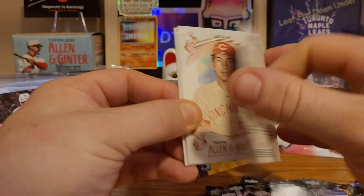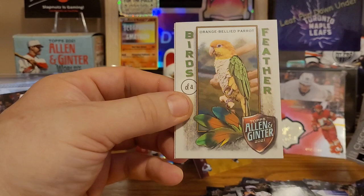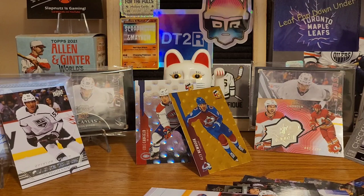So we have Meadows, Austin Meadows. Yes, Austin Meadows. We have Johnny Bench. We have Herbek. And our mini is going to be Herbek. We got double Herbek. We got Herbek and Herbek. It's like Russian nesting dolls. We have an orange-bellied parrot and Camposano. Luis Camposano. Anyways, we didn't get spinach, but what a hot box of extended that was.